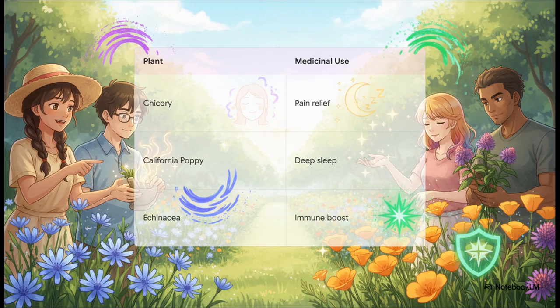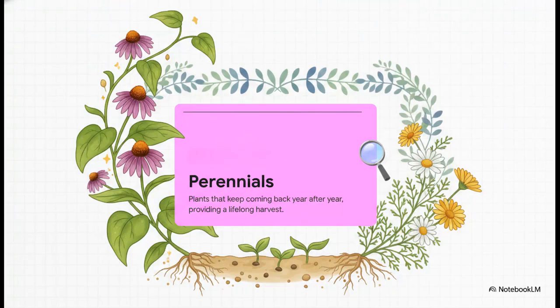Let's pause for a second on a really important botanical distinction the text makes. These aren't just any plants. They were specifically chosen because they are perennials or self-seeding annuals. So what does that actually mean for you? Well, it means these plants keep coming back, year after year. The source promises that this creates a true lifelong backyard pharmacy. You aren't just doing all this work for one single season of harvesting. It's framed as a long-term, highly sustainable solution to make sure you always have natural alternatives on hand.